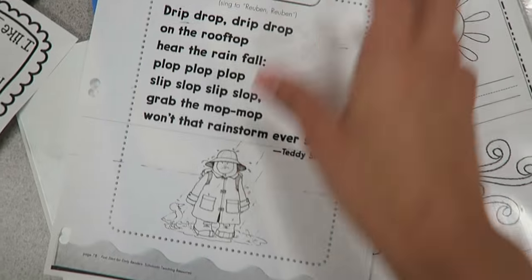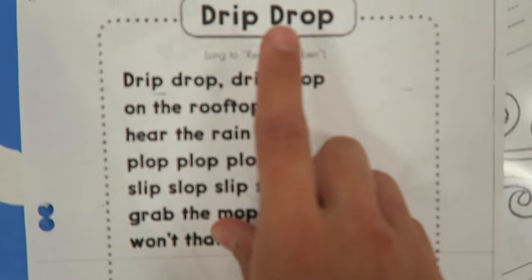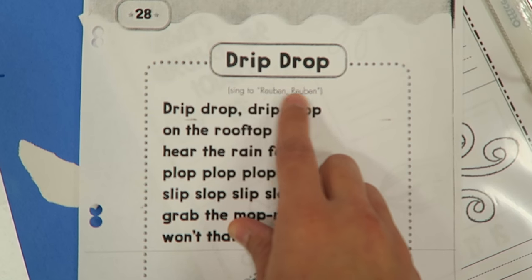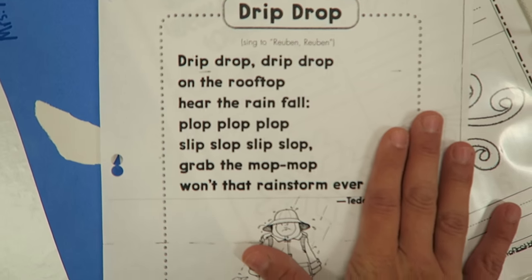Here's another one that we'll do this week. And, oh y'all, I love this poem. I had to Google this song because I had never heard of it when I first got this poem, but it's probably one of my favorite poems that I ever read with my kids.